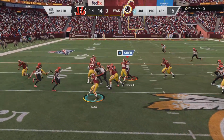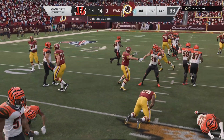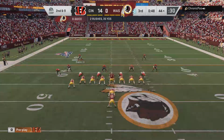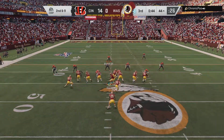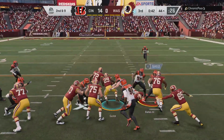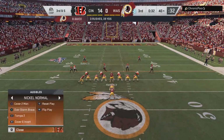But more the latter, I think, which is he has absolute confidence in the guys in front of him, the guys doing the blocking for him. He just takes it and goes with abandon. Just a yard on the pickup there, and it'll bring up a 2nd and 9. Geis with a carry on 2nd down, and he takes it down to the 40 with a pickup of 4.